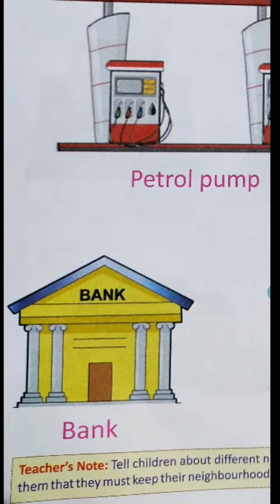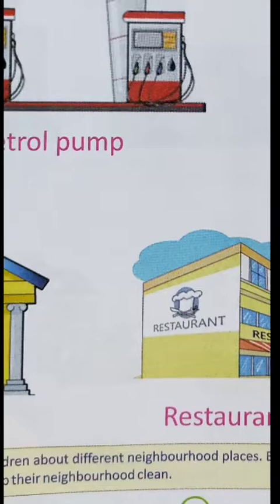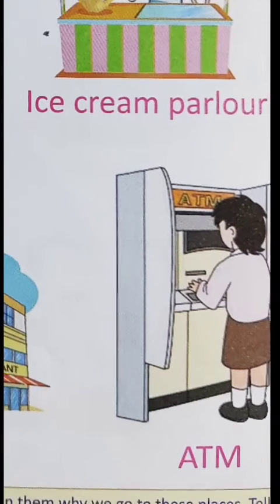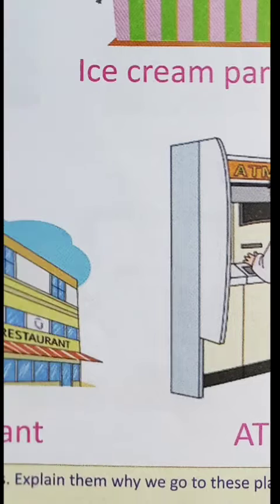Now this is a bank where we keep all our money, where we transact all our money. So this is a bank from where we can get the money, we can deposit the money. This is an ATM. So after depositing the money, if we want to withdraw the money, we have to use the ATM cards in this ATM machine. So this is an ATM.